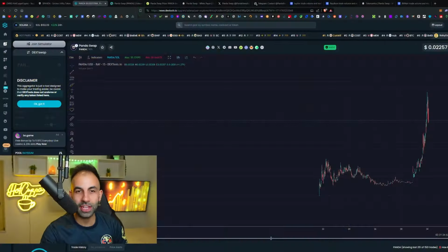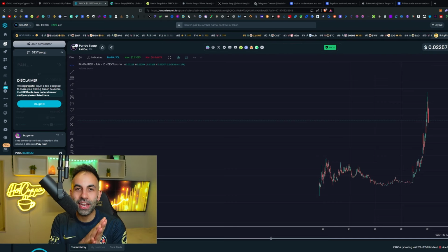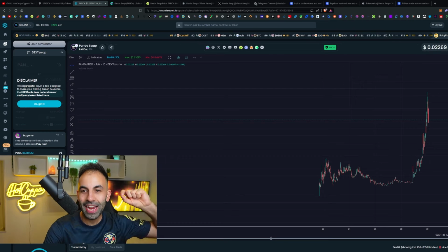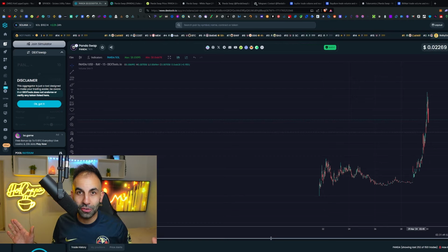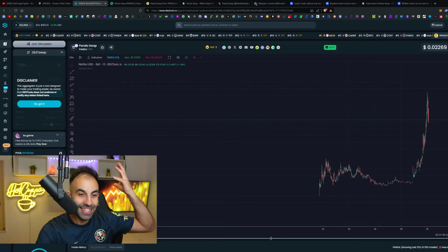And if you are wondering what this is, this is Pandaswap, which is literally a new competitor to Raydium and Jupiter Exchange on the Solana blockchain, a low cap brand new DEX, which means decentralized exchange, that has just launched on Solana. And there are not many of these competitors, so this could be insanely bullish.